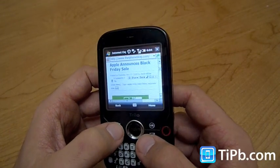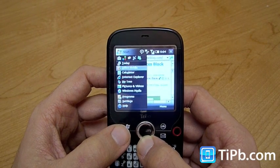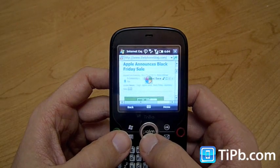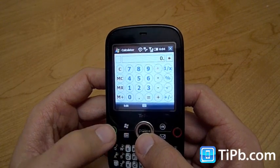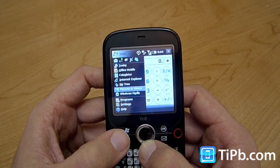Moving on, we'll go back to the start menu and see what else we have. We have Office, which of course does not yet exist on the iPhone, so that's huge points. I have a calculator. Beach ball. Oh, here it is. Cutting edge UI again. I gotta stop making fun of that. But come on, seriously, people, how hard is it to make a nice looking calculator?